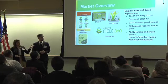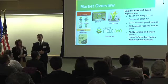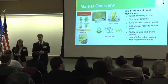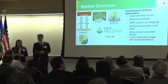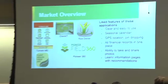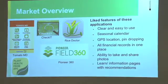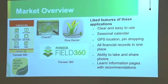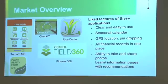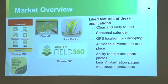We compiled a list of features that users found very helpful and that they liked through these apps, such as the seasonal calendar, which provided information on the conditions of that time of year, what your tree or crop should look like, different symptoms that should be there, shouldn't be there. Also the GPS location where you can save a point on your fields and come back to it at a later point. Through this, we narrowed down what features would be successful in our app.